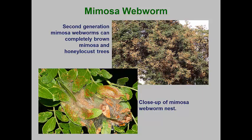The larvae are primarily solitary, but in heavy infestations, their nests seem to join. In southern states, three generations can occur, and in northern states, two generations are common. The second and third generations can build up to such levels that the entire canopy of host trees is webbed over.